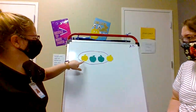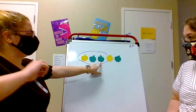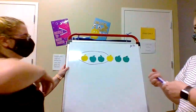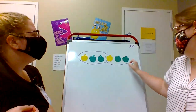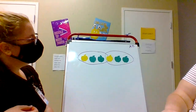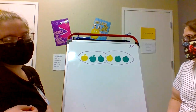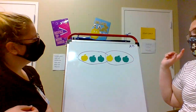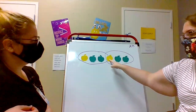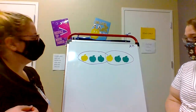So I can do yellow. So what comes after yellow? Green. And then after green, it's green again. Another green. So there is another set. I'm gonna circle that set. These are two of our sets, but if we started another one, which we don't have room for on our board, what color do you think would start the next set? Well, I'm gonna look at the first apple in the set. So the next set would have to start with another yellow. So we would do another yellow apple.